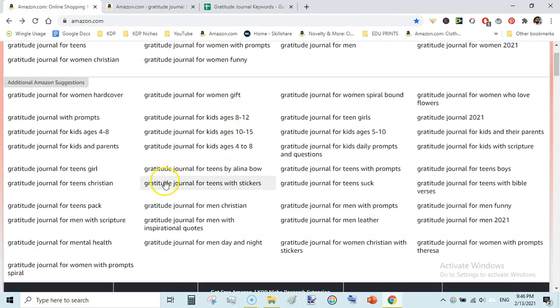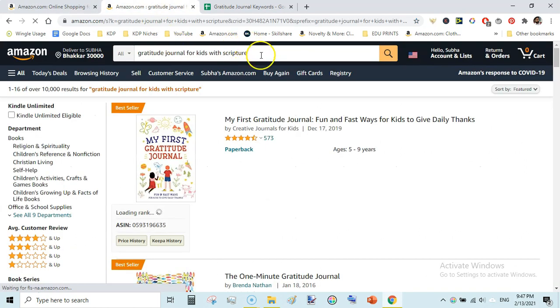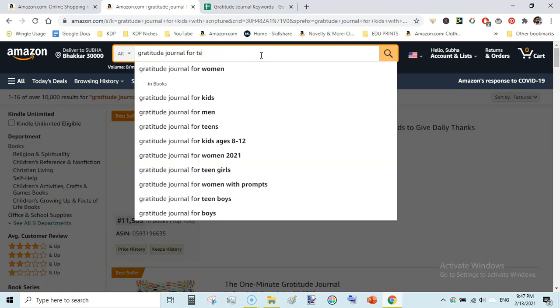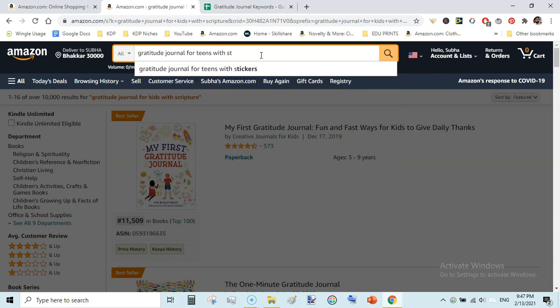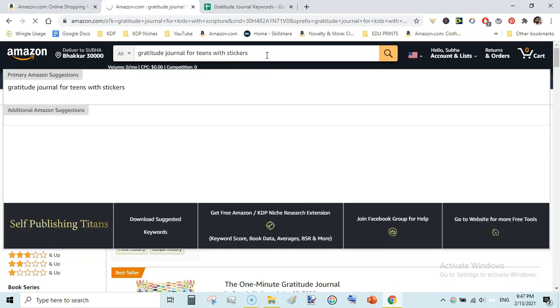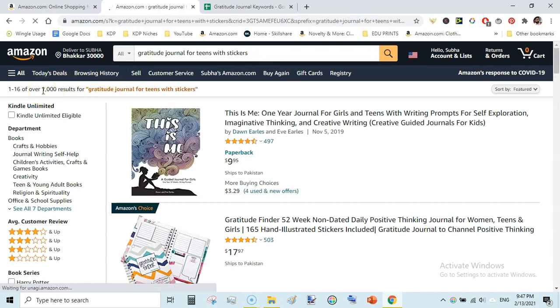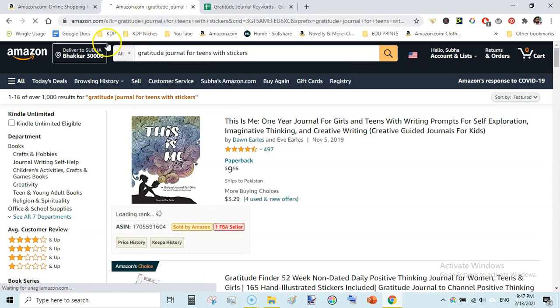So try out another one. Gratitude journal for teens with stickers. You can throw some stickers on a gratitude journal page and you are very good to go. Gratitude journal for teens with stickers. Search results are over 1000. That is not too competitive, so we can note down this as well. Anything between 1000 and 1500 can also be a good idea to go.